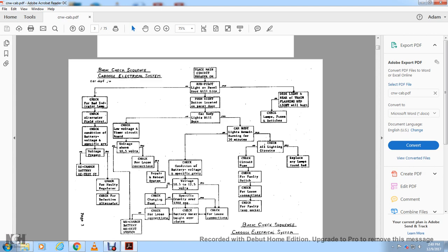Alright, place the main circuit breaker on. The red pilot light on the panel door will light. Push the reset button located on the panel door. The car body will light? If no, check the low voltage on the circuit board, and whether the voltage is above 10.5. If the voltage is below 10.5, recharge the battery and retest the system. If the voltage is above 10.5 volts, check for loose connections, repair, and retest the system.